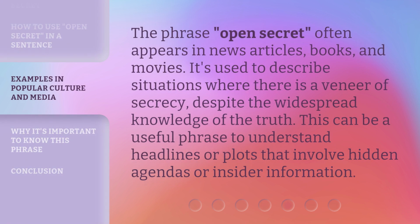The phrase, open secret, often appears in news articles, books, and movies. It's used to describe situations where there is a veneer of secrecy, despite the widespread knowledge of the truth. This can be a useful phrase to understand headlines or plots that involve hidden agendas or insider information.